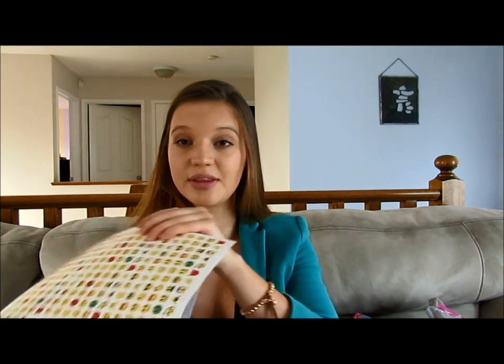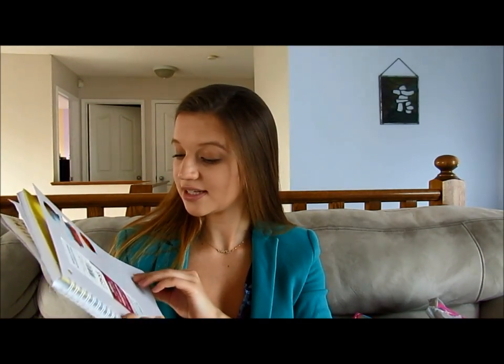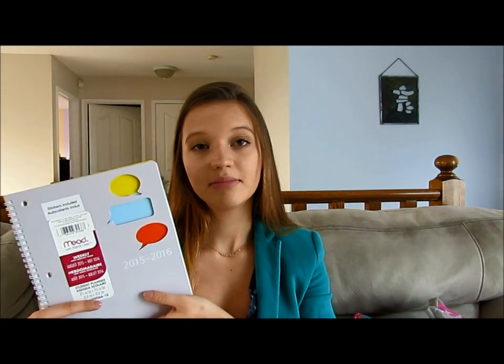However, I did find some planners at the dollar store. If you are interested in buying a planner but you don't want to spend what other stores ask for, you can get them there for like $3, so I totally recommend it. But yeah, this one comes with emoji stickers, which is just lovely. It's not the prettiest thing you'll ever see, but it's nice, and I'm a mom soon to be, so it's good. And you can always decorate on the inside, which I'm really excited to do.